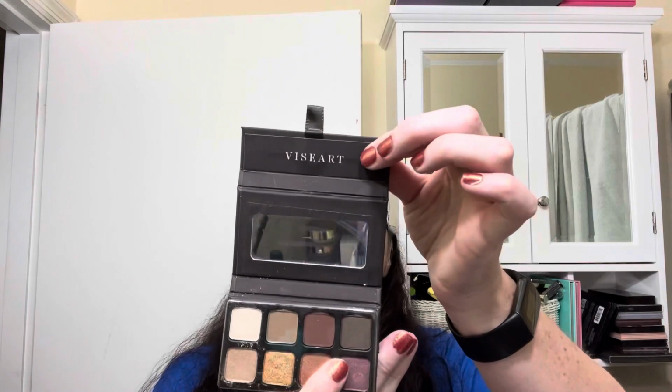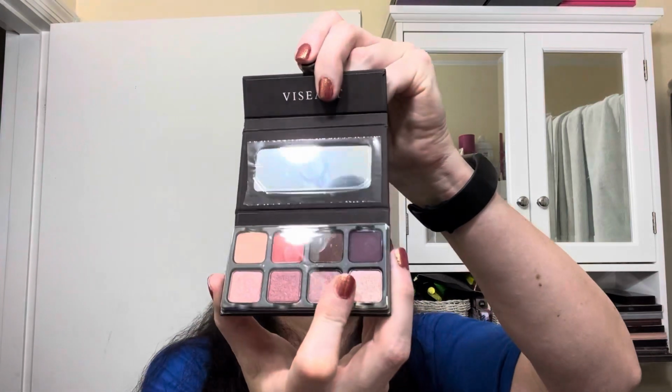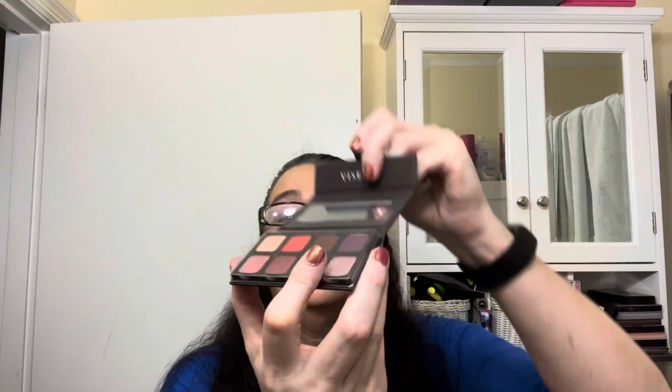This is the Petite Pro 17H. Again, it's a nude shade. I promise you we are almost done with this bathroom. I promise you. This is Petite Pro 2 18A.